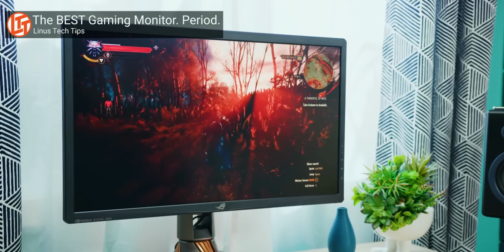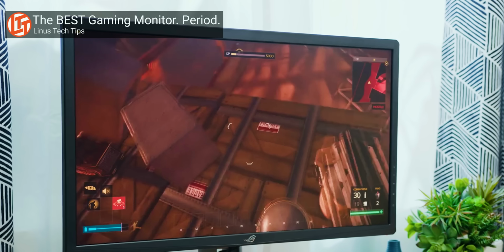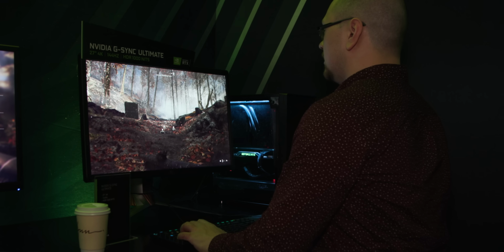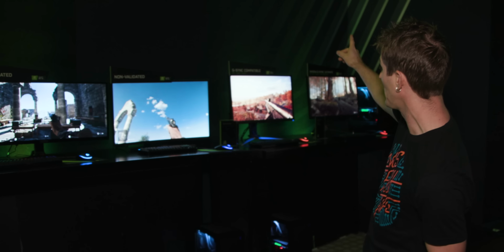Now, I'm sure the question on everyone's mind is, so Linus, what happens then to the original G-Sync? With the module and everything. And what about G-Sync HDR? Contrary to what you might think, they are not going away. See, there's one right next to the compatible ones and the non-validated ones.